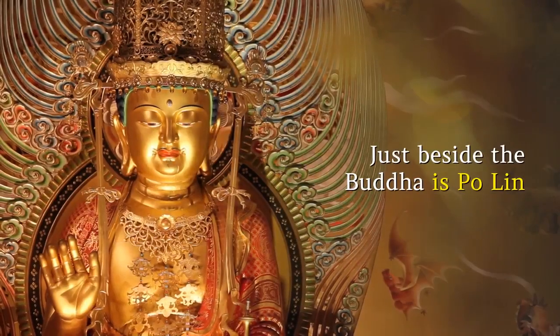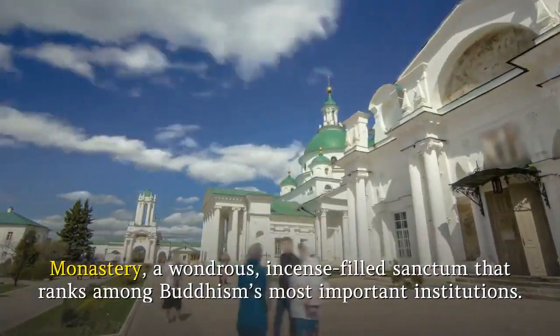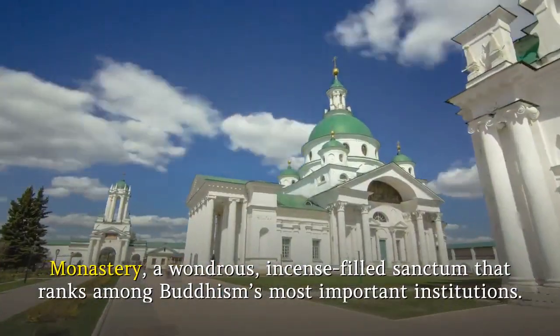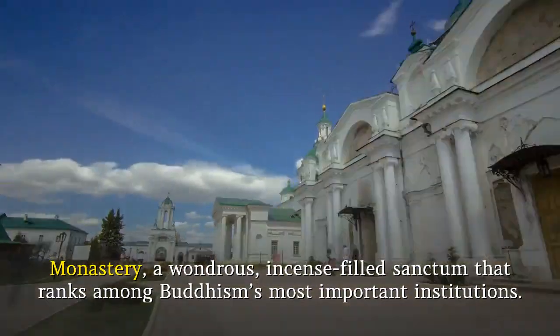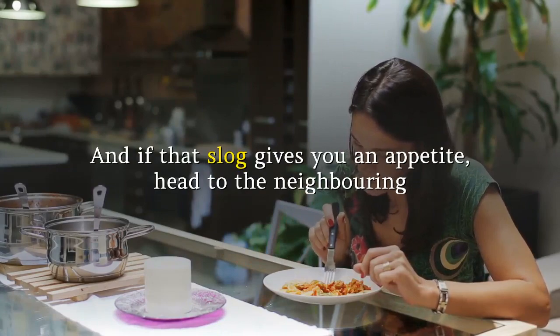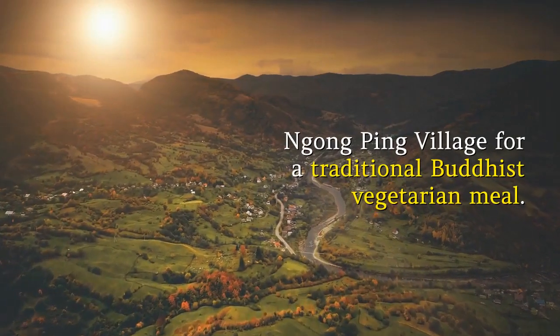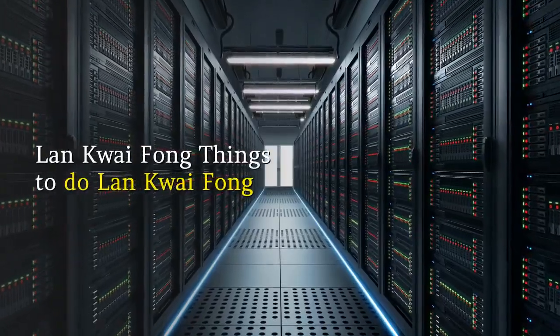Just beside the Buddha is Po Lin Monastery, a wondrous, incense-filled sanctum that ranks among Buddhism's most important institutions. And if that slog gives you an appetite, head to the neighboring Ngong Ping village for a traditional Buddhist vegetarian meal.